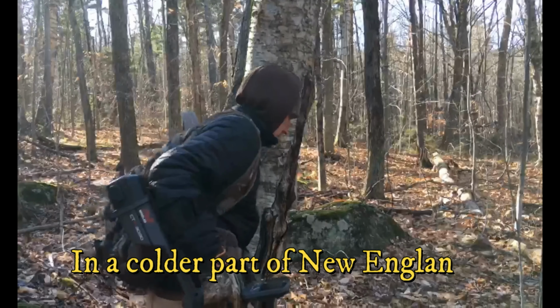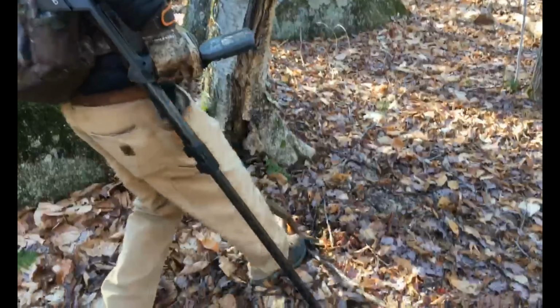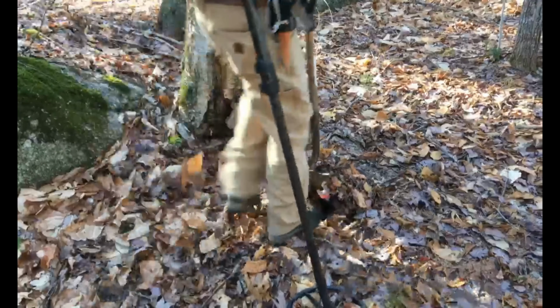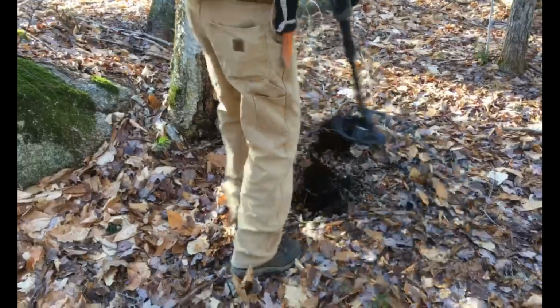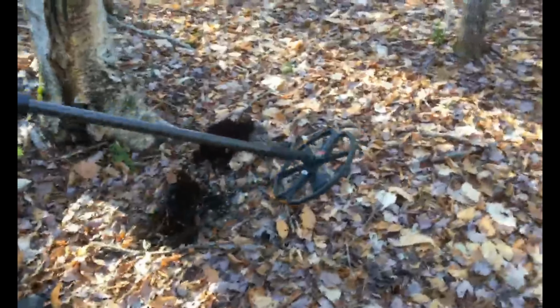You what? I don't want to hit it. I know. Ground frozen on one side. This is the Silver Hunters mystery man, digging with his CTX 3030. We've got what's probably the best signal of the morning. Oh, that sounds sweet. And on my Equinox, it came up as a 26.